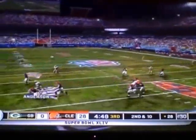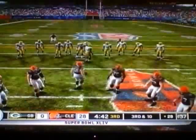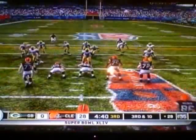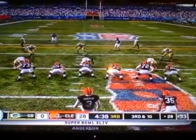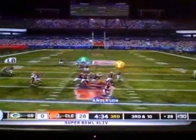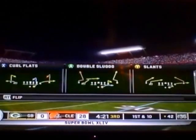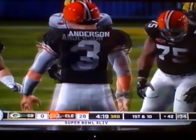He scrambles around. Mike Matthews makes the tackle. Third and 10. Now he's scrambling. Throws it. Brings it in. The Browns have been unstoppable when they go to the pass. You'd think the defense would make some kind of adjustment at halftime, but so far that just doesn't seem to be the case.